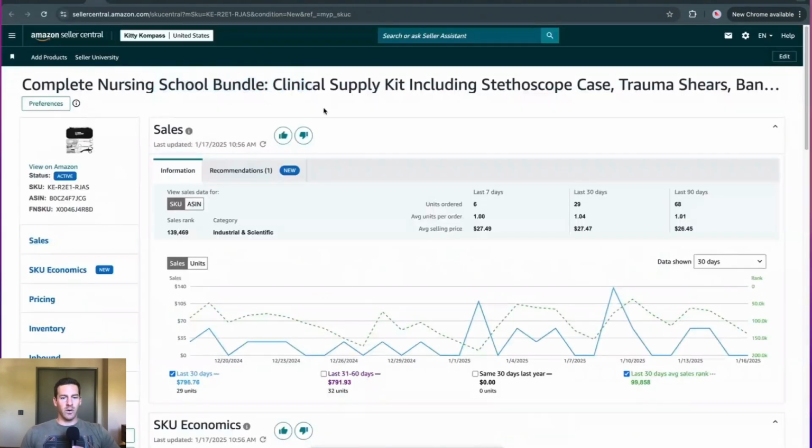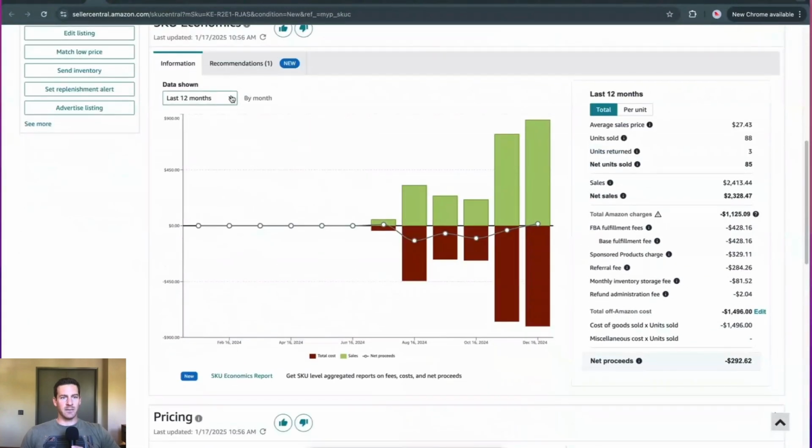So here's the product in question, and you can see here, this is my sales breakdown over the last 12 months. You can see it launched in about the middle of July last year. And you can see I'm actually down $300 so far since this product has been in stock. So that means I had some unprofitable ad campaigns. There's some other fees in here, like a monthly storage fee that I've been charged while this has been in stock. And then this also takes into account the cost of goods sold. Okay, so down $300, so that's not ideal.